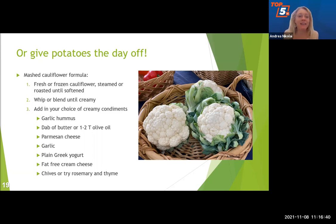But some ideas could be adding garlic hummus or a little bit of olive oil or butter, Parmesan cheese, garlic. Garlic is really a good one too. Plain Greek yogurt, fat-free cream cheese, or chives, or try rosemary and thyme. So these are good ideas. One serving of mashed cauliflower has about 39 calories if you add some Parmesan cheese or something like that, and 1 gram of fat. Then the traditional mashed potatoes, I just Googled what that would be with the milk and the butter. A serving of that is usually around 237 calories and nearly 9 grams of fat.